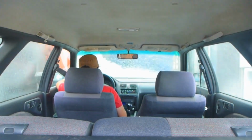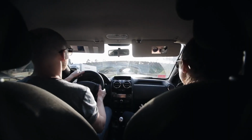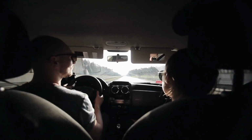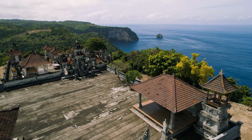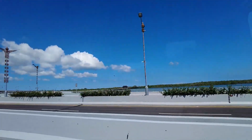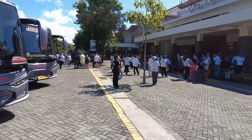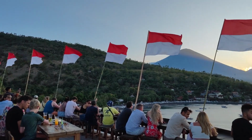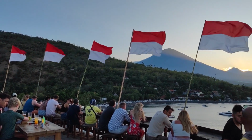These drivers aren't just transportation. They're your cultural guides who know the best spots and can help you avoid tourist traps. I've visited Bali multiple times, both independently and on organized tours, and the private driver option gives you the perfect balance of local knowledge and flexibility. You can spend more time at places that fascinate you and skip things that don't interest you.